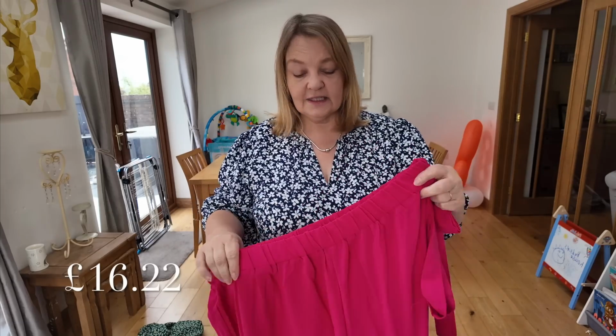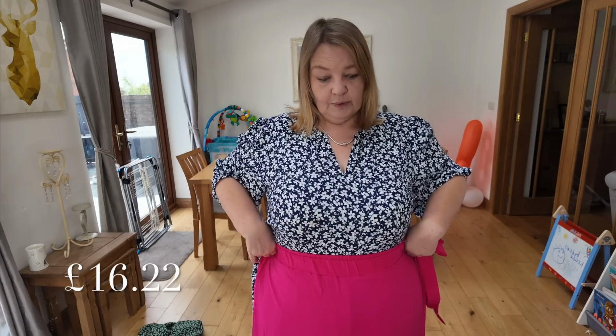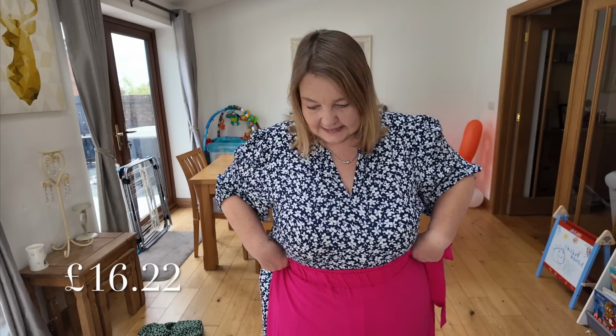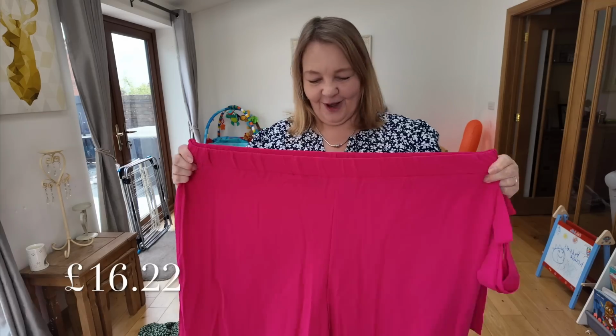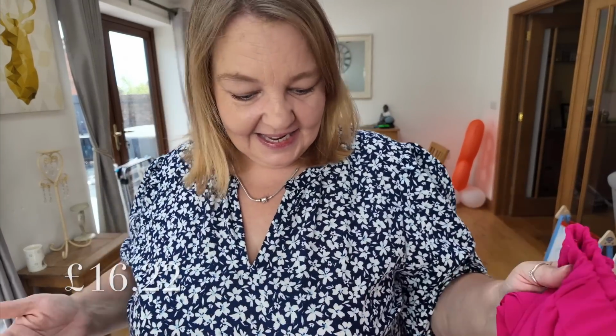I've got a feeling this was very, very affordable for two pieces at least. And that's probably what convinced me that I needed a bright pink pair of trousers in my wardrobe. Let's see if I'm ready to go to Carnival when I try that outfit on.